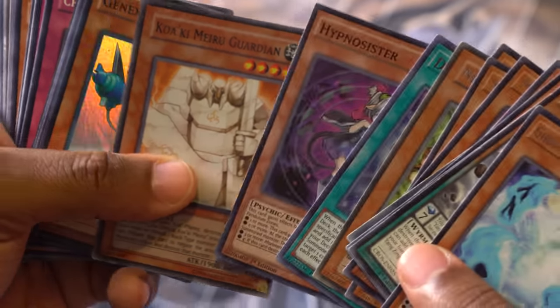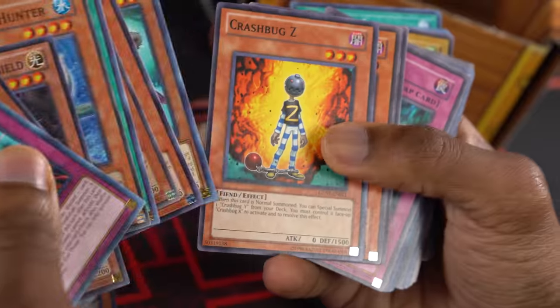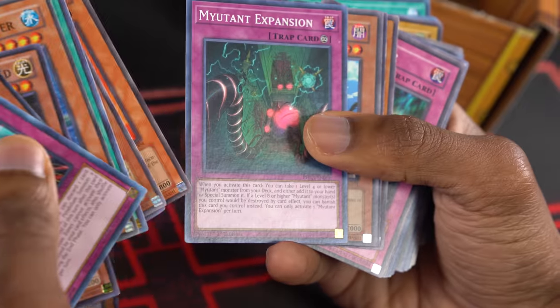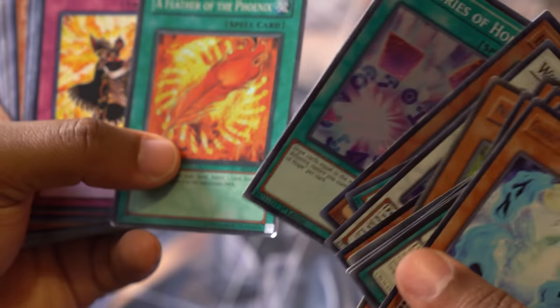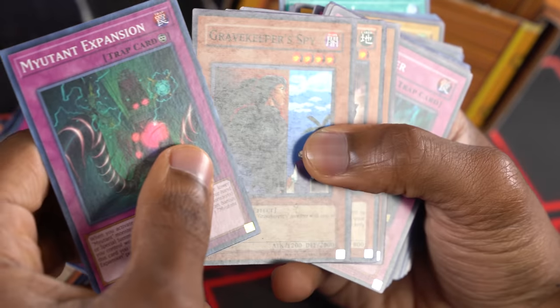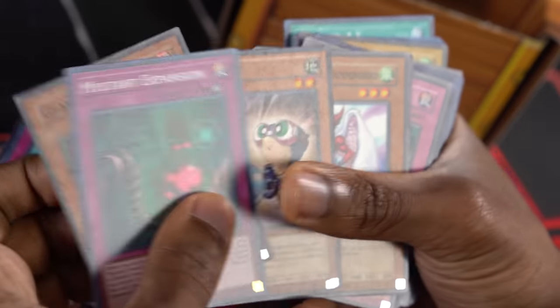Ooh. We get some of our foils. Not too bad. Let me just kind of zip through them. Oh, this could be cool. This came up in a video recently. I still have my card, the open version. Hey, I'm building a mutant deck, so that's nice. Ooh, Gravekeeper Spy would be nice if I get one more Gravekeeper monster.